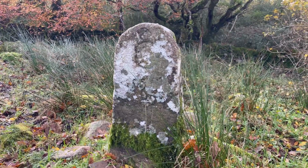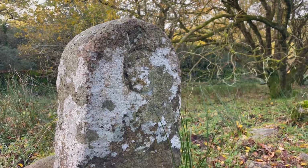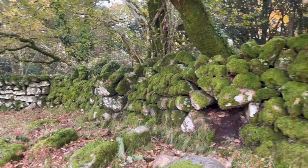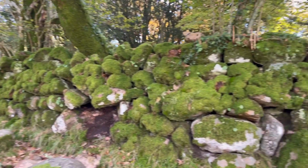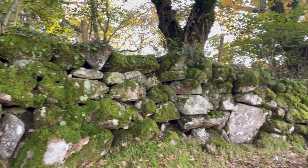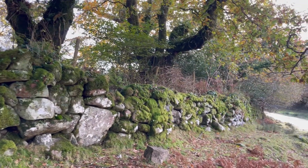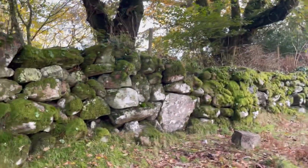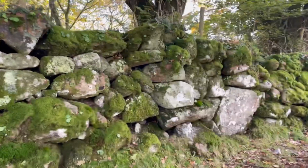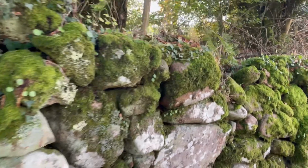This is the old county stone. Beautiful, isn't it? It's my understanding that these walls were built by Napoleonic prisoners of war who were based at the nearby prison on the moor. Huge boulders of granite.